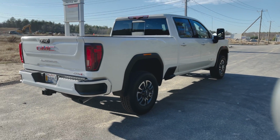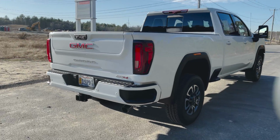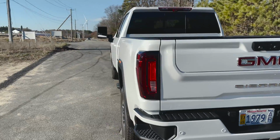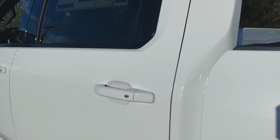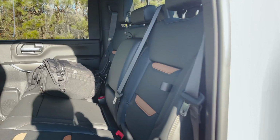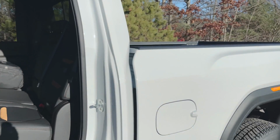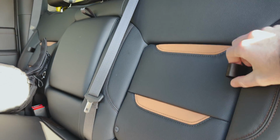I'm in love with this truck. I actually drove a 1500 all-terrain for quite a while. I loved it. I would love to get myself into a 2500 in the future. In the back, you've got the jet black interior, and they pronounce it funny, Kalahari accents. So this brown color, it's kind of like a basketball color, is Kalahari.